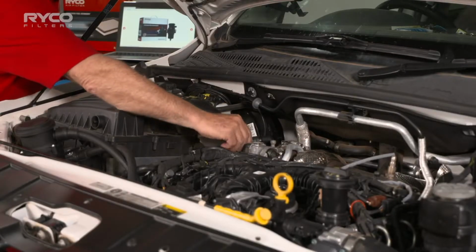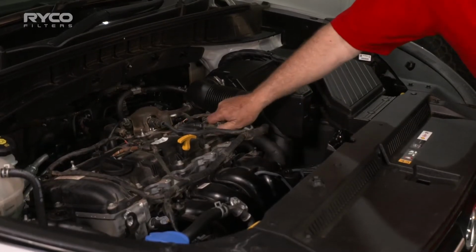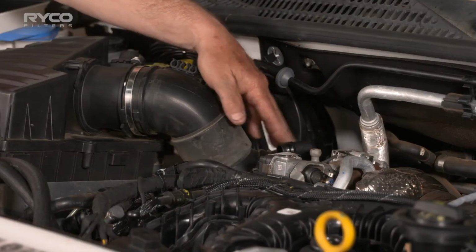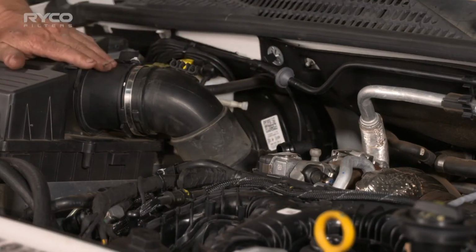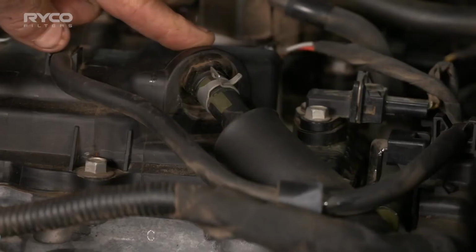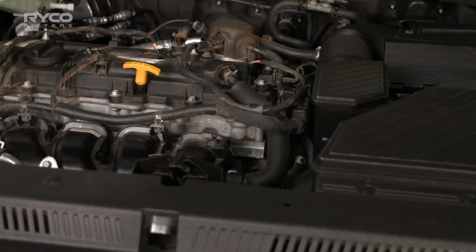Now let me remove this hose right here on the diesel. I'm going to do the same on the petrol engine. Both hoses connect into the air intake system, but notice they are well past the protective air filter that I just replaced. If we trace these hoses back, they will connect near the top of the engine via a PCV or positive crankcase ventilation valve.